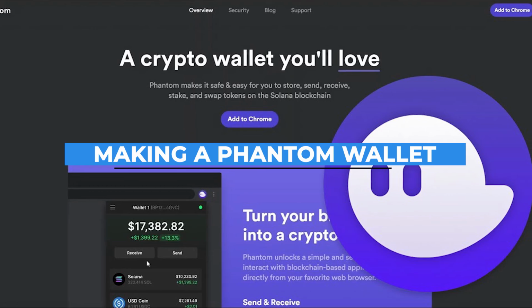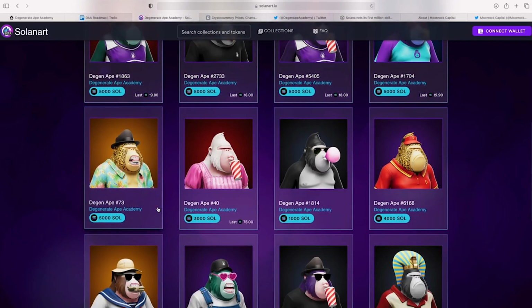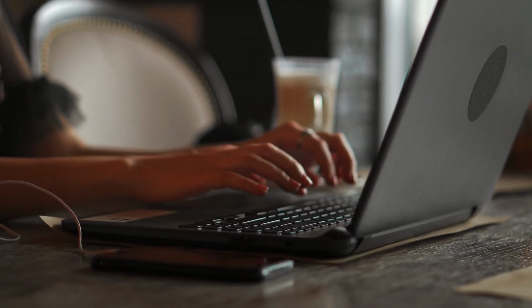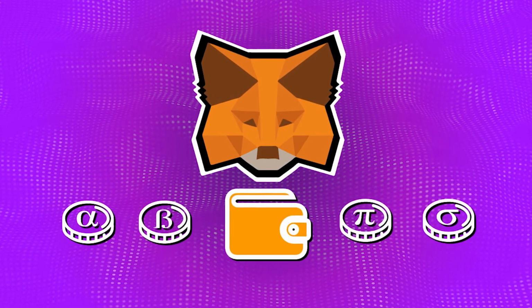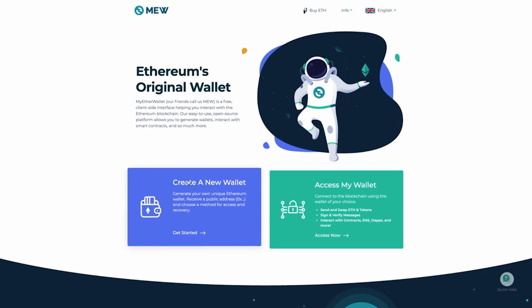Making a Phantom wallet. As previously stated, your standard Ethereum wallet will not work to purchase Solana's NFTs. We've seen some unreliable tweets about individuals attempting to move SOL into MetaMask and other wallets, which would have gone wrong. In fact, that's one of the main reasons we're creating this fast guide.